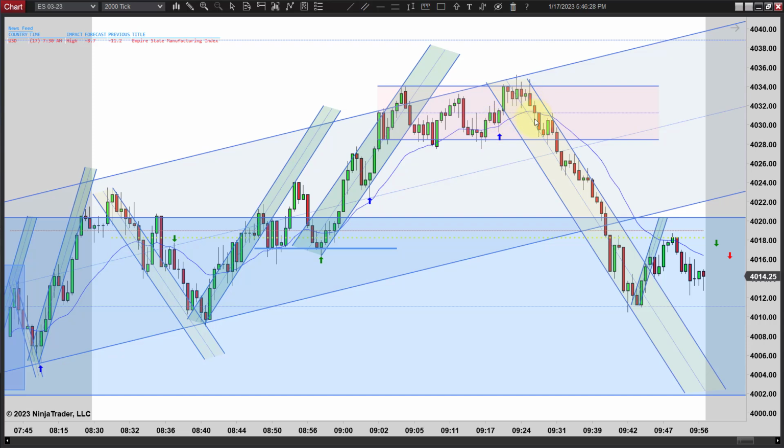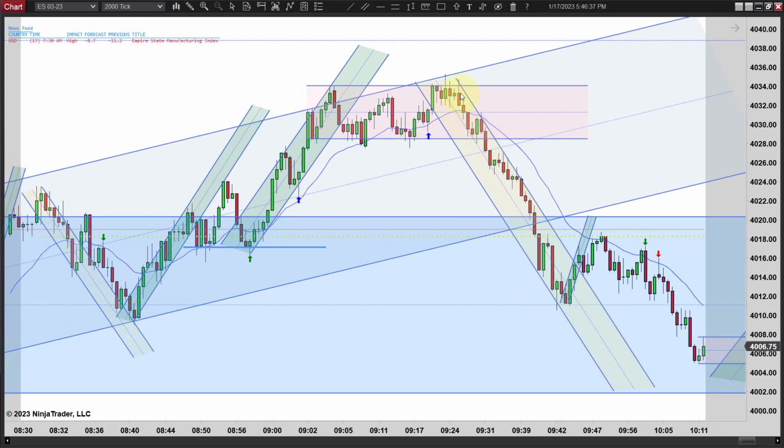I think it's a little too early to go short. Same thing here. You can't go short into that support. And it's a shame because that's a really nice move down. But unless you were wanting to be a little bit aggressive here, I don't see any way to catch this. And I wouldn't take that trade right there.